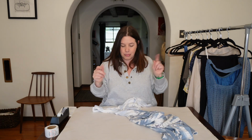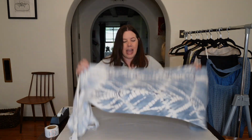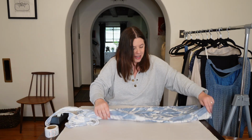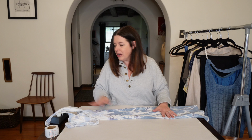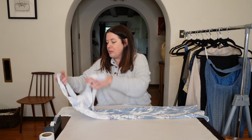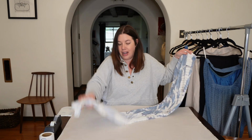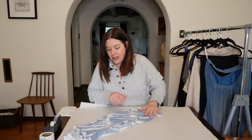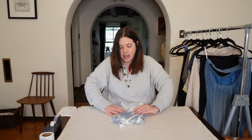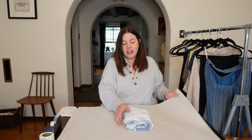I will say Young, Fabulous, and Broke, I love their cotton, like the jersey that they use for their dresses. It's got a nice heft to it. And if you've ever worn a bodycon dress that has kind of a flimsier fabric, you know exactly what I'm talking about. People talk about silk charmeuse being one of the most unforgiving fabrics in the world. I'm gonna say cheap cotton jersey is up there with it. If this dress were made with something that didn't have a little bit of body to it and a nice weight to it, this would show every lump, every bump, every dimple, everything you don't want seen.